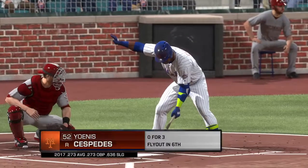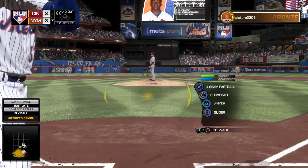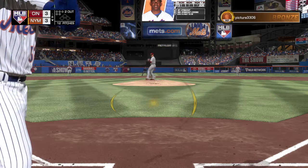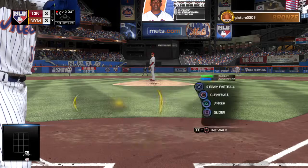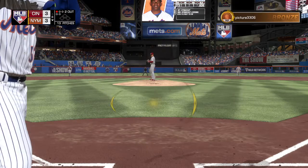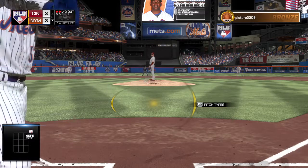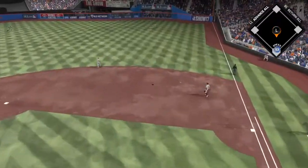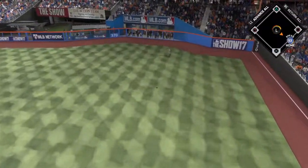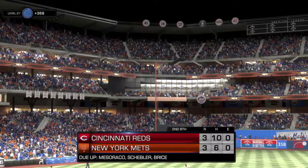Here's Yoenis Cespedes. 0 for 3 with a couple of strikeouts for him to this point in the ballgame. Here's the first pitch to him. And here's a first pitch curveball that bounces on him there. It's ball 1. Now the pitch. And that's high and away, and the count goes to 2-0. This one skied out toward right. Duvall on the move. No trouble with this one, and the inning is over.